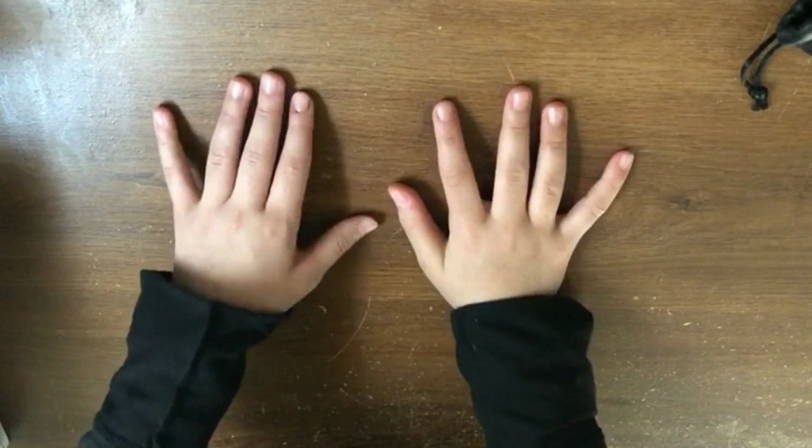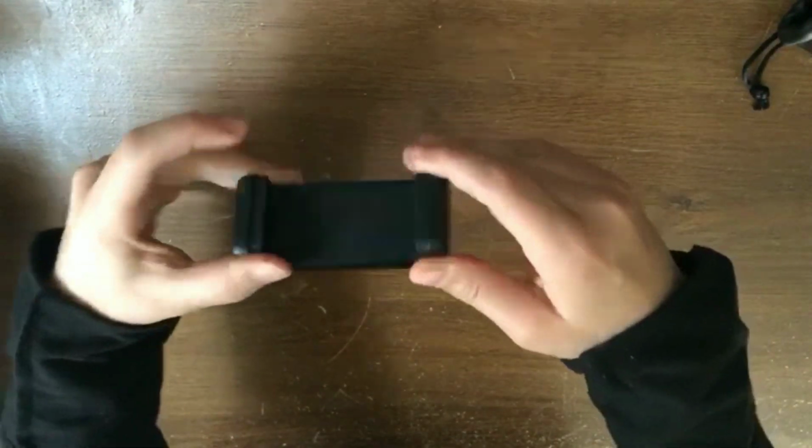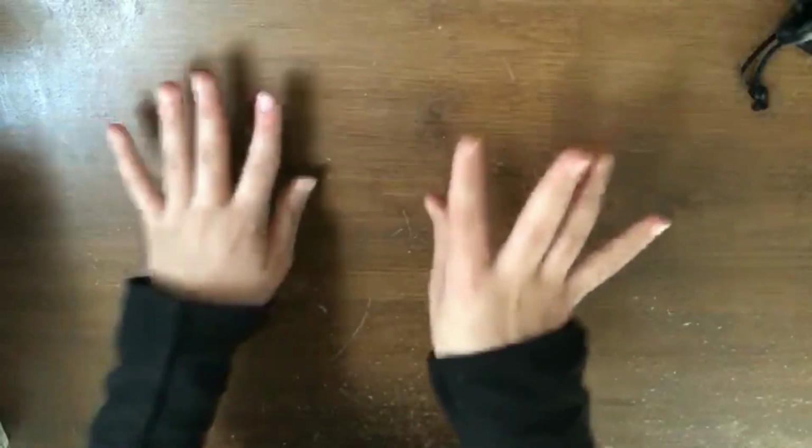Now that's it for, actually, I also got this camera kind of thing for my tripod. I had one, but this is another one in case I want 2 angles. Okay, that's it for the camera stuff.